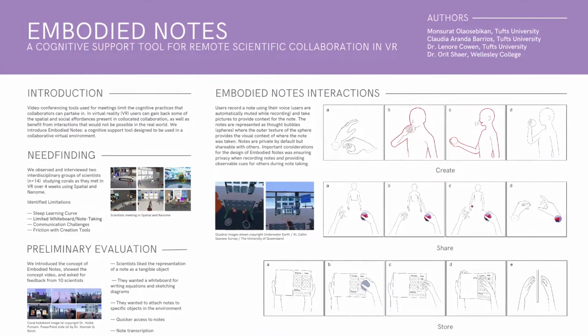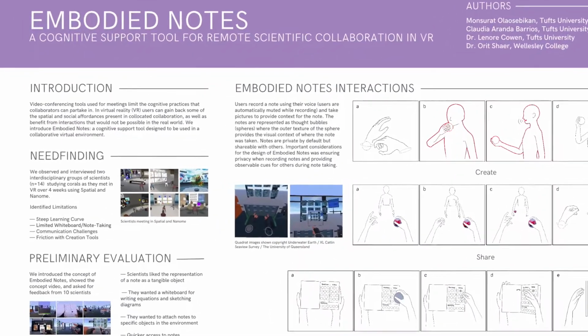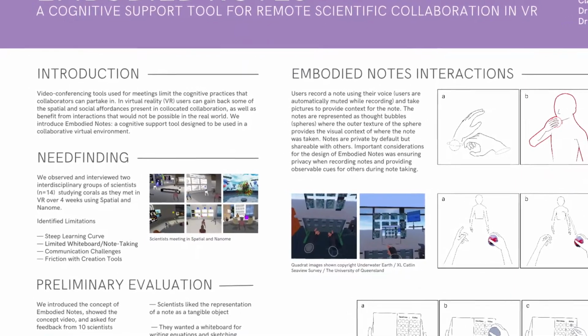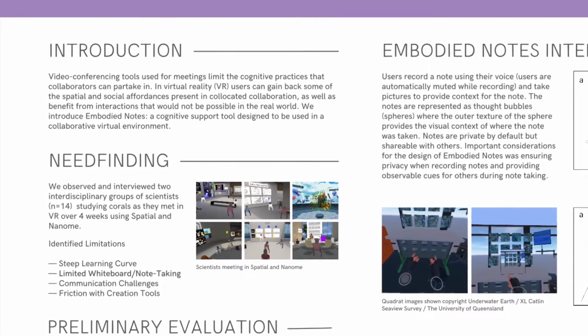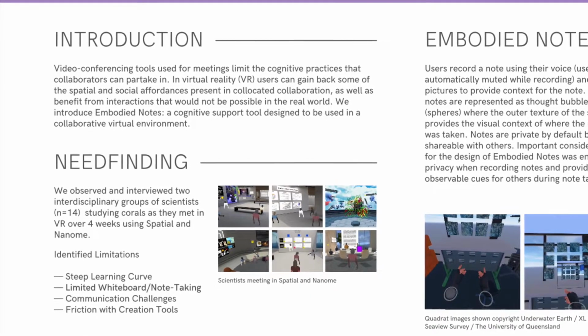To explore how scientists use existing tools to collaborate in VR and to identify their needs, we conducted a qualitative study where we observed 14 scientists studying corals meet in VR over a period of 4 weeks. In interviews, the scientists expressed that the currently available VR applications had several limitations, including a steep learning curve and limited whiteboard and note-taking functionality.